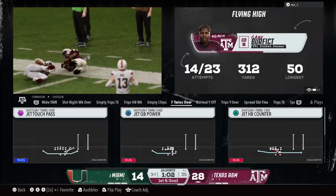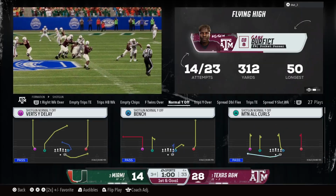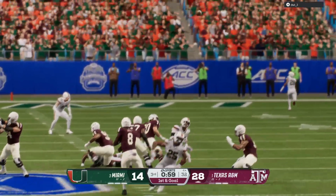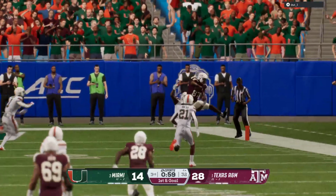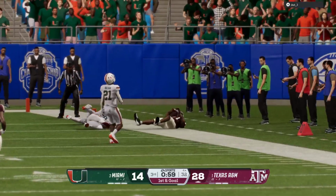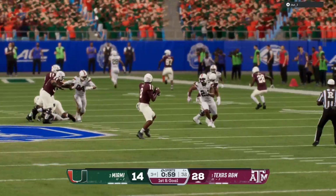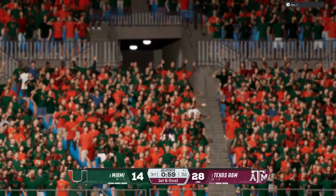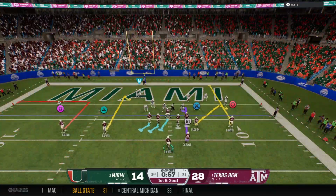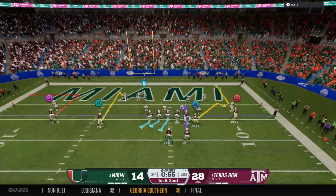That is great arm strength and accuracy by this quarterback. Let's not forget the wide receiver's job of bringing it in for that big game. And the Aggies hoping to punch it in here. They have first and goal.